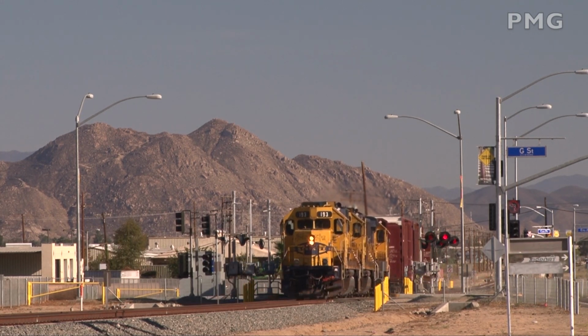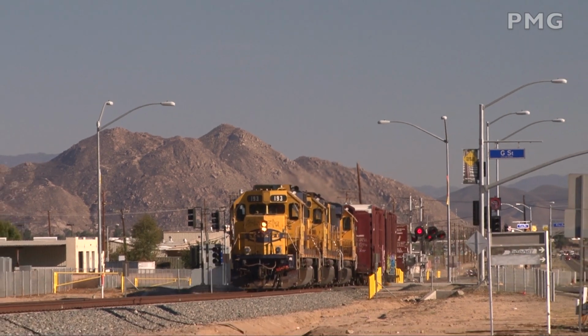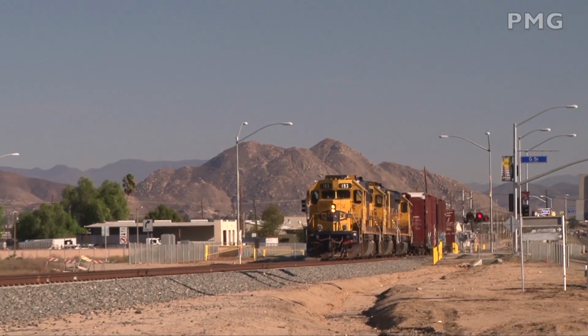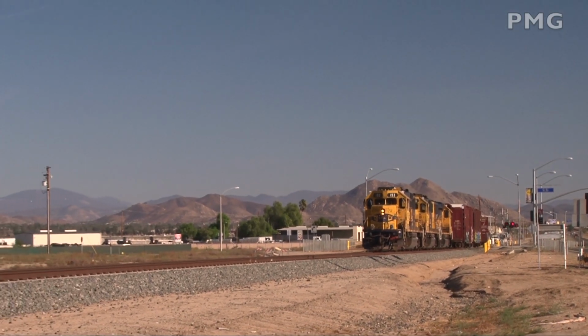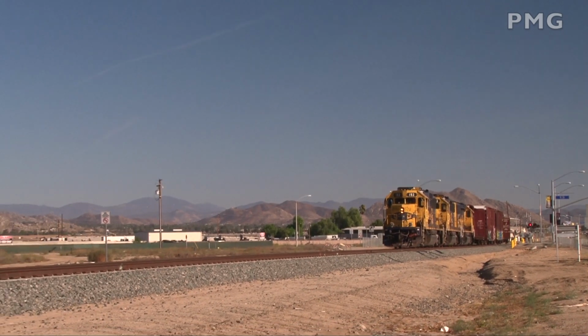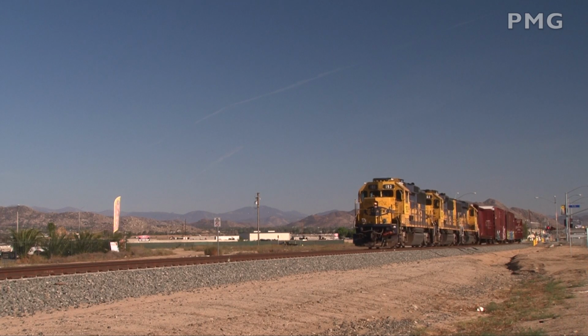BNSF maintained trackage rights here to serve a lumber yard just a short distance beyond the South Perris station. We caught it on its return run. Even in 2016, it was getting rare to get 3 blue and yellow units together. The Sanjak Local, as it's called, serves all shippers along this line.